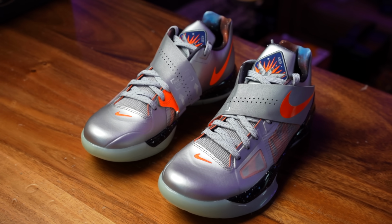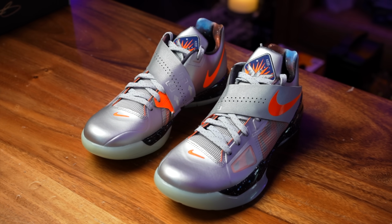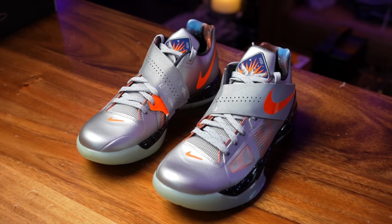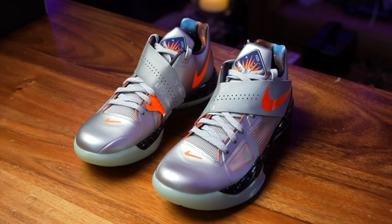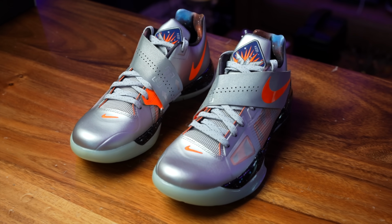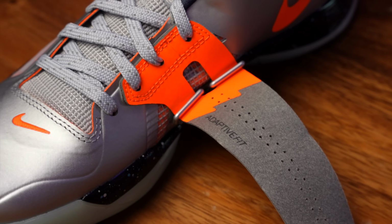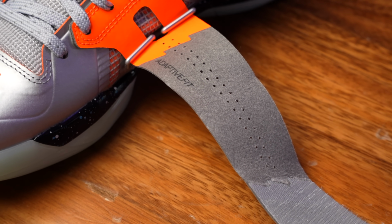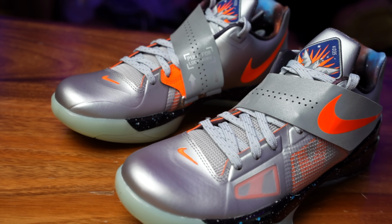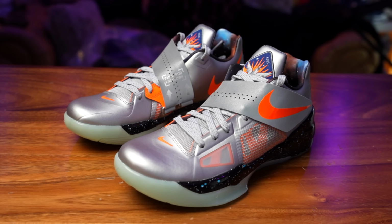With that being said, we have the KD4 Galaxy. We saw that last year they dropped the KD3 Galaxy, so we knew it was only a matter of time before they brought this bad boy out. And we've seen them bring out these retros for the Kobe 6 Grinch, the Big Bang, the LeBron 8 South Beaches. I love seeing these shoes coming back and being able to be bought for damn near retail, because a lot of these shoes were sitting at the $1,000 price point, and now they're coming back out, and I say this in a good way, flopping in price, being able to be bought for below retail. I have no issue with that whatsoever.